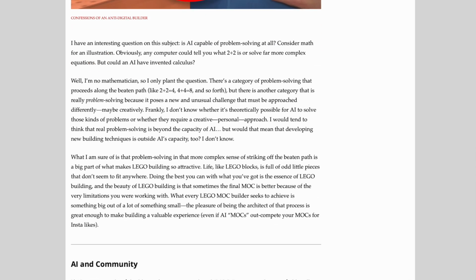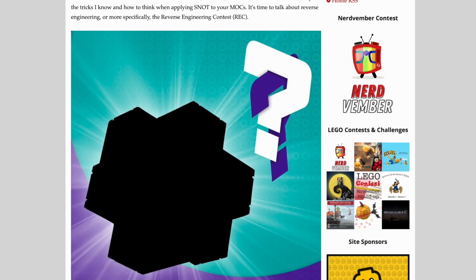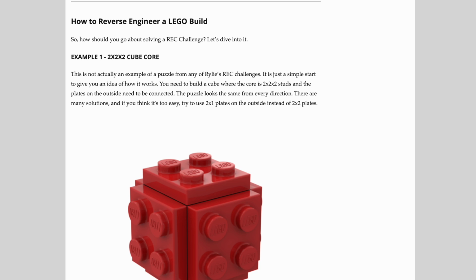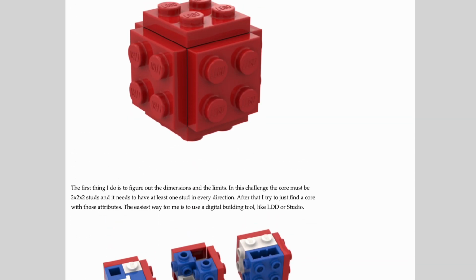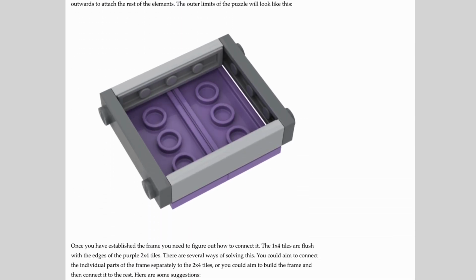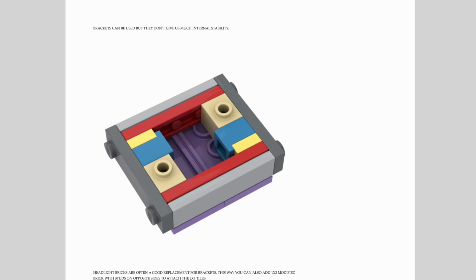They have another interesting article about reverse engineering. So what Oscar Cedarwall is talking about here is understanding how something is created without actually knowing, but only by looking at the images. And so here, for example, he gives a few examples. Here we have this cube, and different ways that cube could be built. So there are some examples, some exercises to find out how stuff is built. It's a pretty interesting and cool exercise to do.